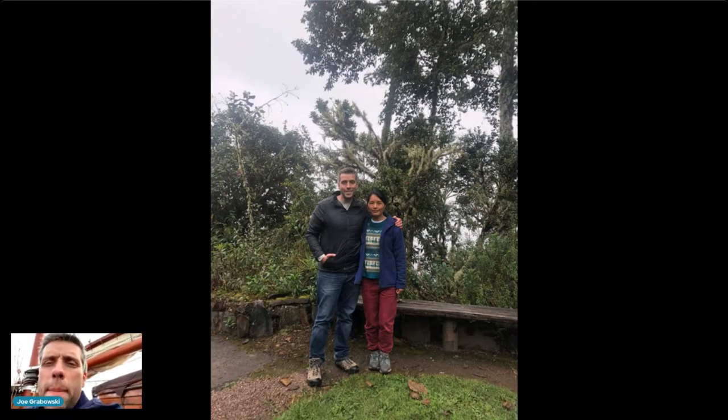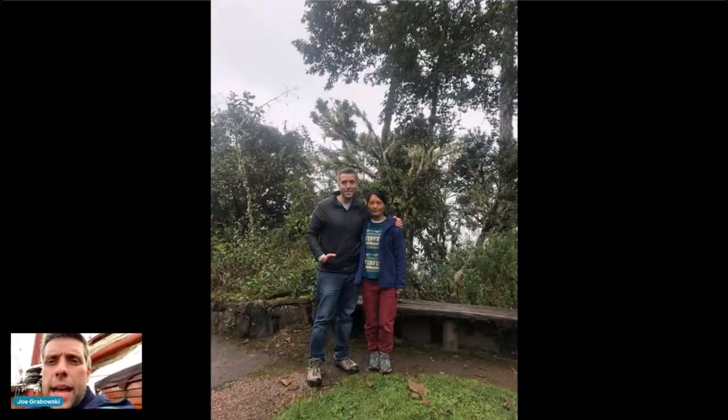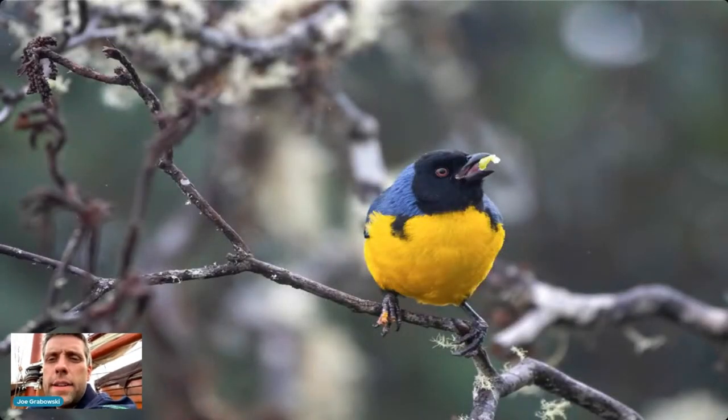And so she's working on an amazing project with the Andean bear. She's using camera traps to track the bears. She's trapping the bears and putting radio collars on them. And then she's collecting information, like from their scat, from their poop, to learn more about how healthy they are and what they're eating. In some of these next pictures, I have a few images of some wildlife. So this is a collared honeycreeper eating some fruit in the cloud forest.